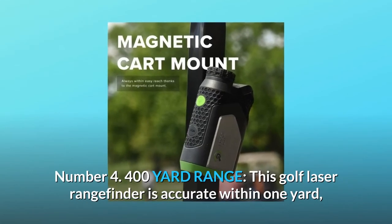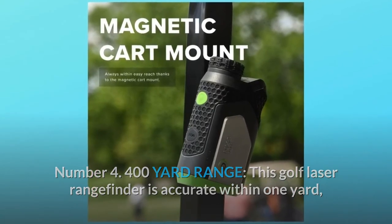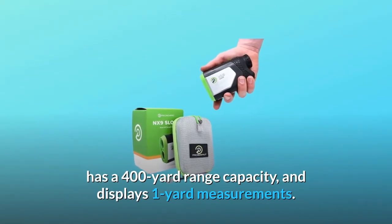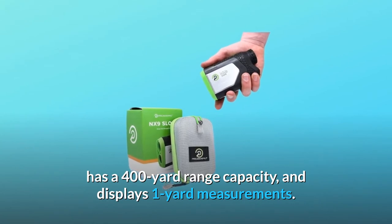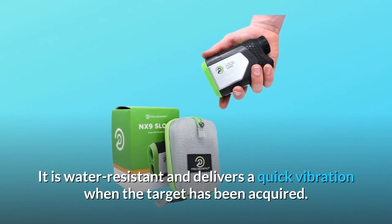Number 4. 400-yard range. This golf laser rangefinder is accurate within 1 yard, has a 400-yard range capacity, and displays 1-yard measurements. It is water-resistant and delivers a quick vibration when the target has been acquired.